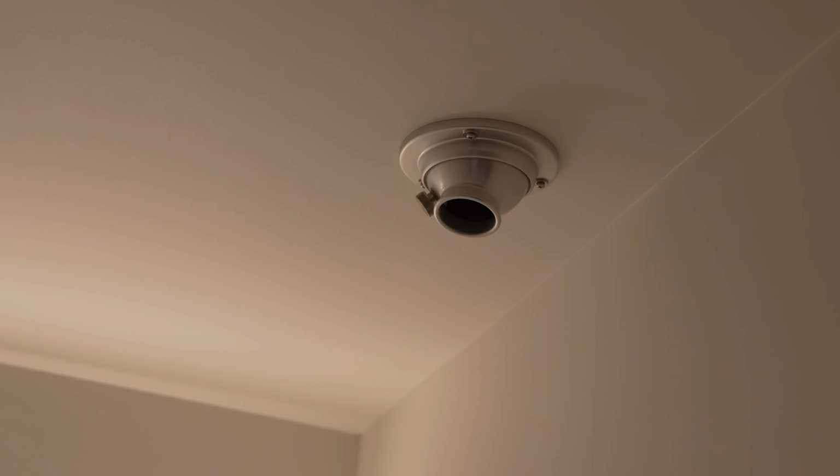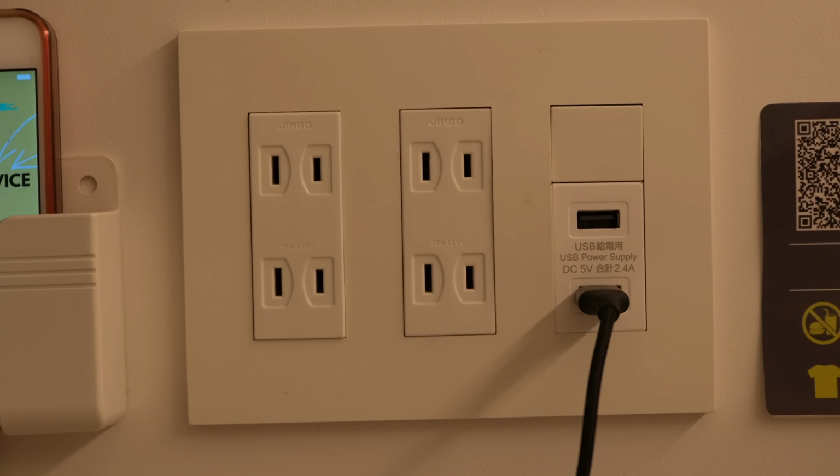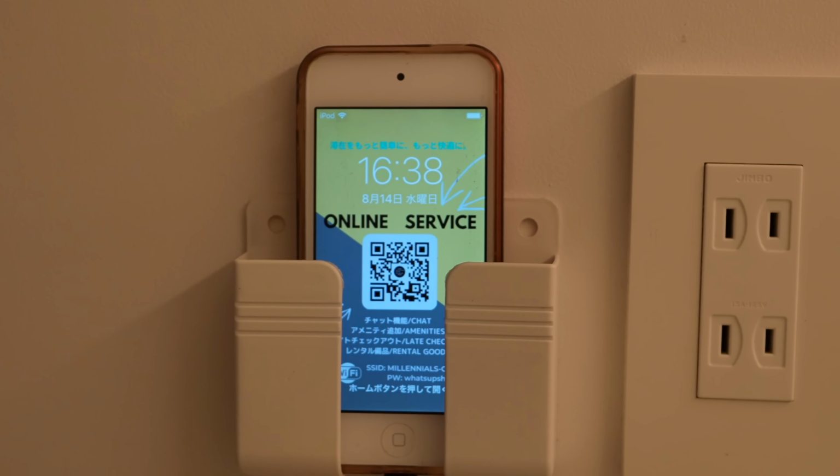Oh my goodness. This is the first capsule out of all of them to have some sort of vent. And I have some sockets, like wall plugs, and then I have an iPad. Actually, it's not an iPad, it's an iPod. That's the unique thing about this capsule hotel. They're very modern, great technology.